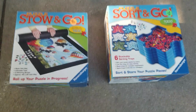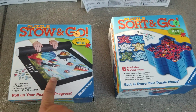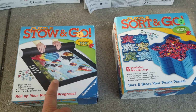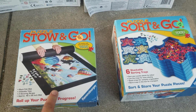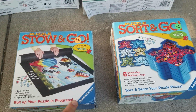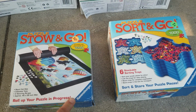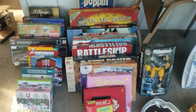These are puzzle accessories, I guess. And this one, the Stow and Go, has the magic words "discontinued by manufacturer" on the Amazon listing. I love seeing those words because that always jacks the price up. Ravensburger is a great name in puzzles and games, and these will both sell for $20 on Amazon. All right, speaking of games, let's look at some games here.